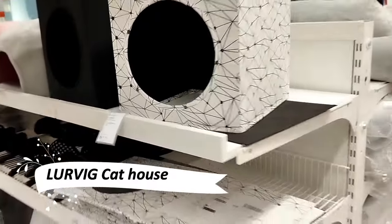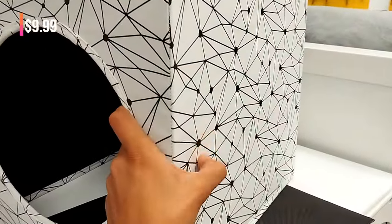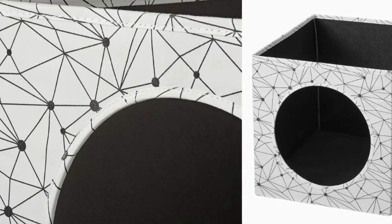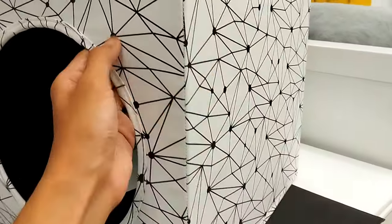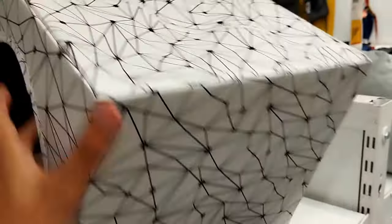The Lervig Cat House. Designed with your feline friend's comfort in mind, this cozy cat house provides a secure and inviting resting place. Its foldable design allows for easy transport, and it seamlessly fits into Kallax shelving units, making it a delightful addition to your pet's life.